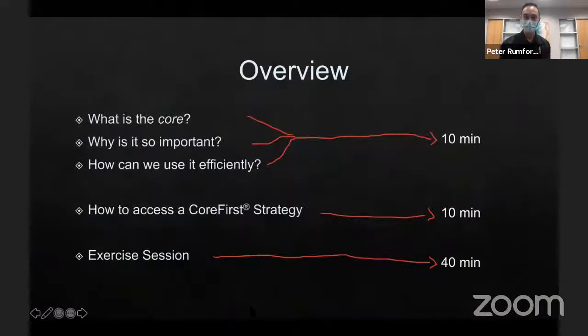All right, so a little overview of the evening. It's going to be about an hour. We're going to start by talking about the core. What is it? Why is it important? How do we use it efficiently? How do we access a core first strategy? So that's going to be a little bit of a lecture up front. Stick with us. We're going to get into an exercise session at the end, take you through some movements. We sent out a PowerPoint or PDF with all the exercises, and we'll have some new ones for you this evening as well. We didn't include all of them, but we can always send you the ones we didn't include on the back end.